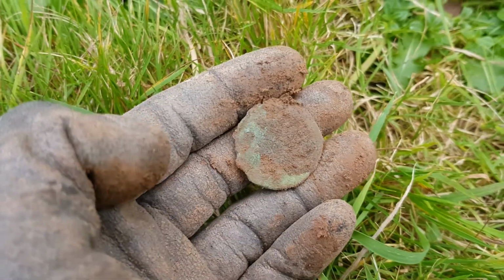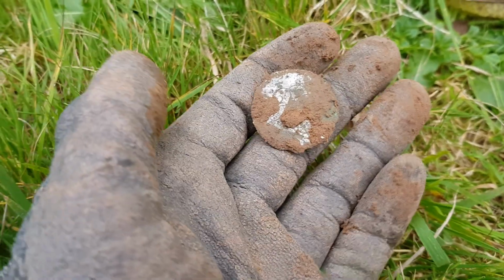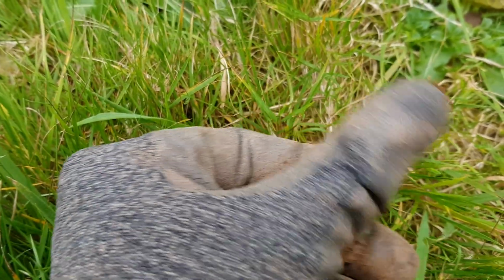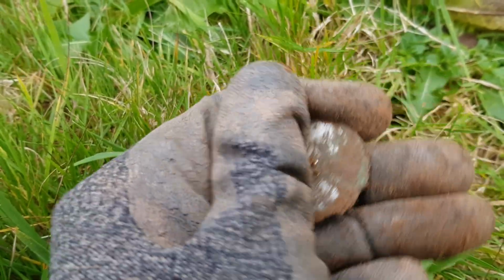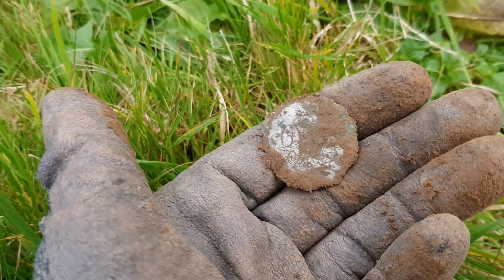Just had this. I thought it was a coin, but I think it was a button. Looks like it's got something engraved on it there. Just dropping it. Yeah, some sort of monogram. Don't think I'm going to be able to read it, to be honest. But yeah, a bit fancy, isn't it?